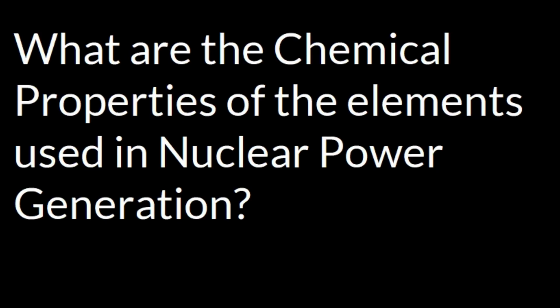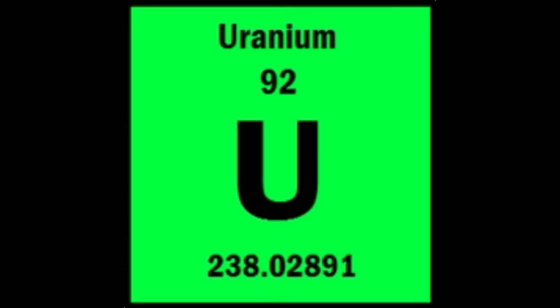What are the chemical properties of these elements? Well, uranium is a relatively reactive element. It combines with nonmetals such as oxygen, sulfur, chlorine, fluorine, phosphorus, and bromine. It also dissolves in acids and reacts with water. It forms many compounds that tend to have yellowish or greenish colors.